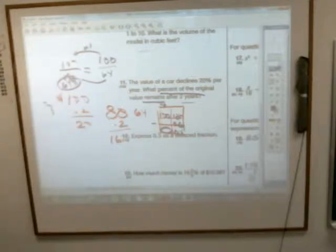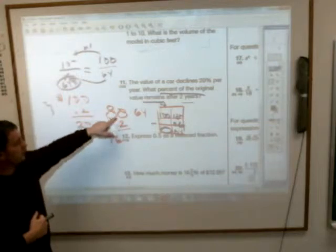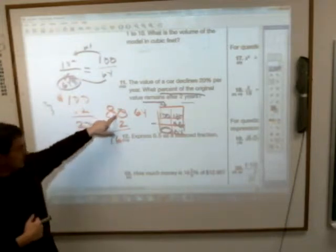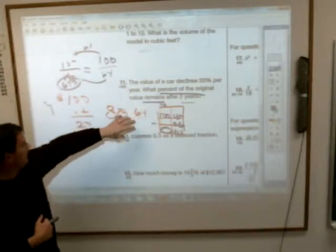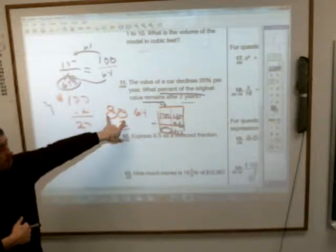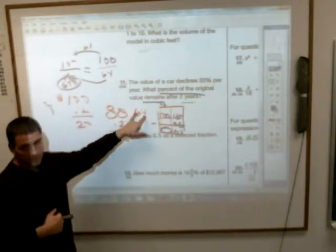You did 80 times 20. I took 20% of 80, which was $16, because it reduced by 20%. That's how much it was reduced. So if I take $16 away from 80, that's where the 64 came from. That's how much my car would be worth after 2 years, so like $64. I went down 20% the first year, went from 100 down to 80, then it went down 20% the second year, which means it went down from 80 down to $64. Okay.